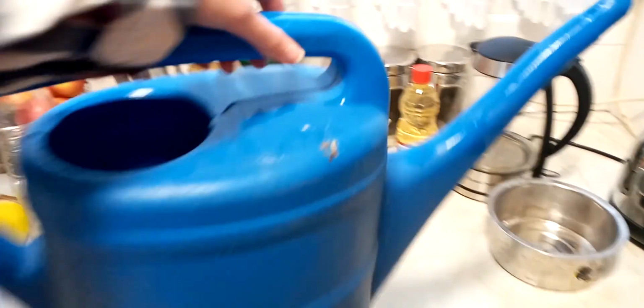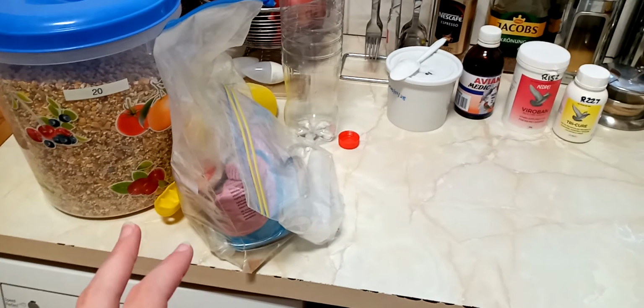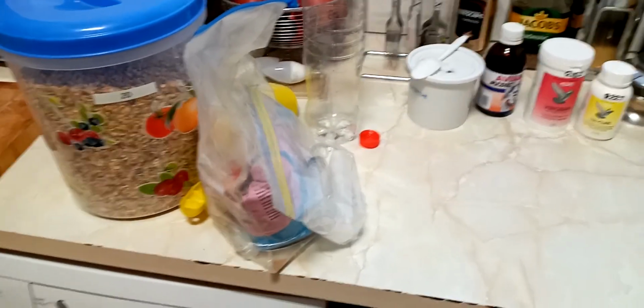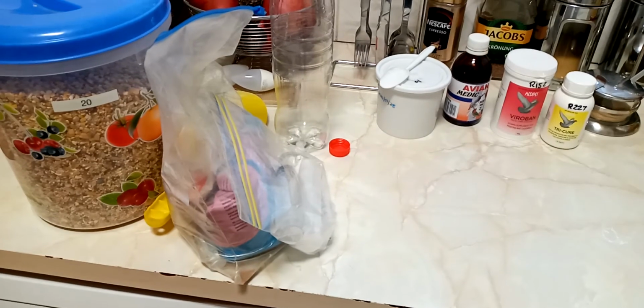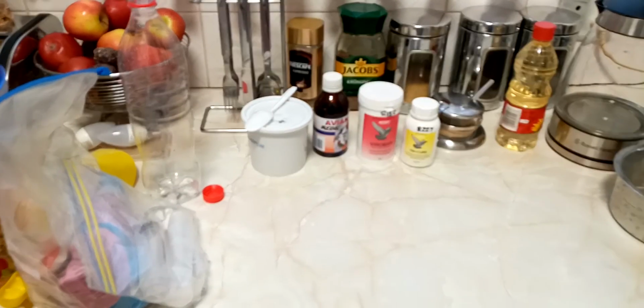I have a watering can here, a 5-litre watering can that I'm just going to be using to mix the correct ratio of vitamin to water. And then I'm going to be making some soft food and administering it to one of the birds, which is very weak, just to give that bird a little bit of a helping hand this morning. So yeah, that's what I'm going to be doing.